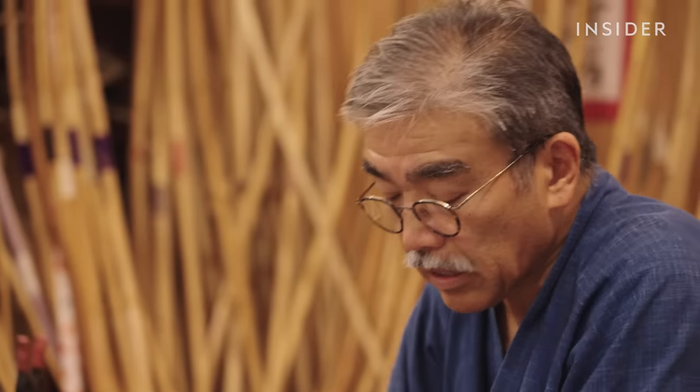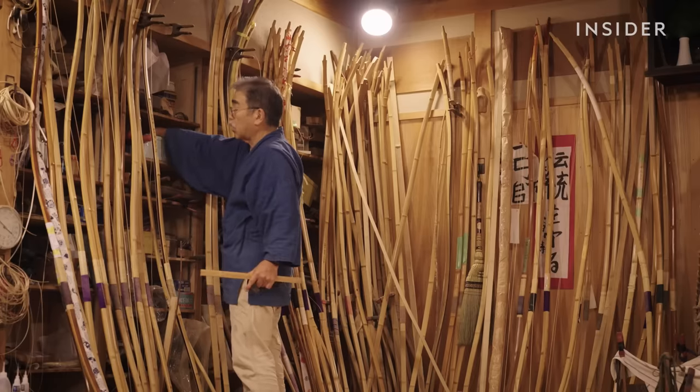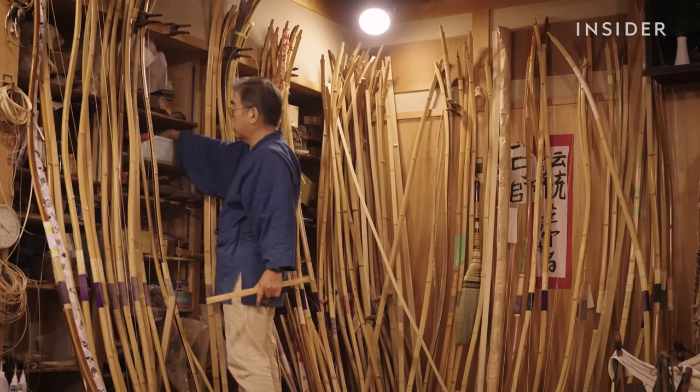Kanjuro wants his bows to be accessible to more people. As long as it doesn't affect the final quality, he tries to make the process as efficient as he can.